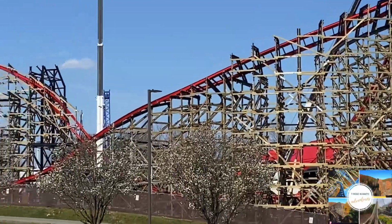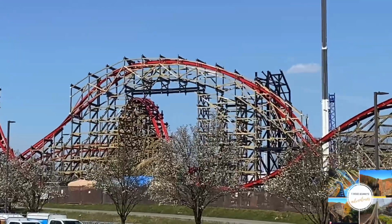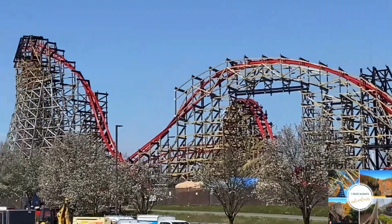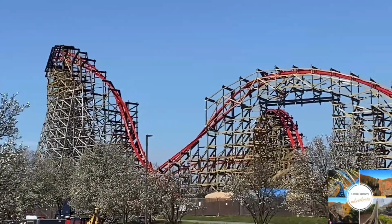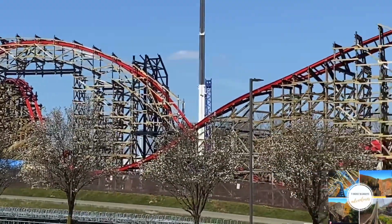It is starting to get a little windy, so I'm not sure how the audio is on this. We have a beautiful view of that 0G stall there. And there's the world's largest underflip. To actually stand right by this it's insane.